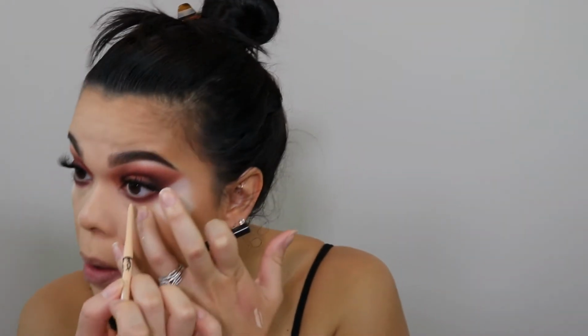And then if you're like me, you can do a pop of color in the waterline, or you can just keep it consistent and just do a brown. But you know, we like that pop. All right, so we can go ahead and finish off the face.